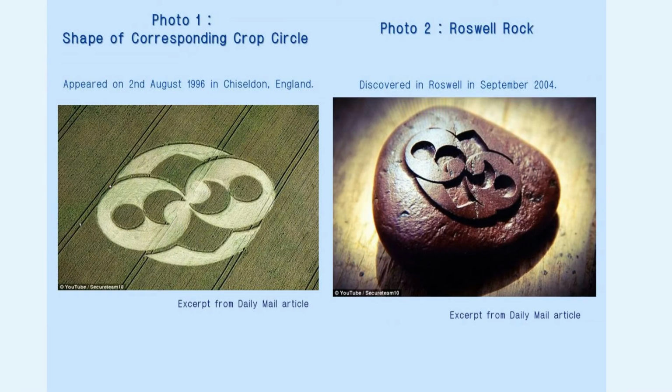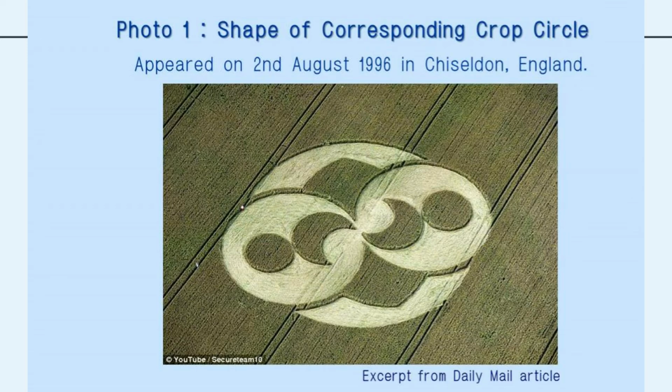Later, it was discovered that the object's markings depicted the same symbols or figure as the sun and moon crop circle shown in Photo 1, and this stirred up some debate over the relationship between the two. The author has recently deciphered the meaning of this figure and clarified that the figure that has been understood to symbolize the sun and moon does not depict the sun and moon, but in fact symbolizes a molecule of water, H2O. And this marks the start of communication between aliens and humans.